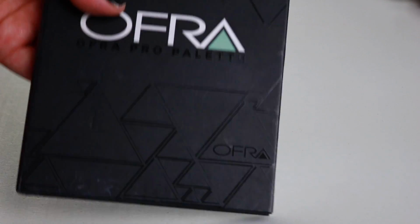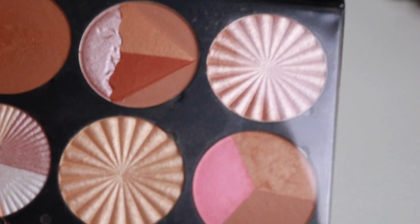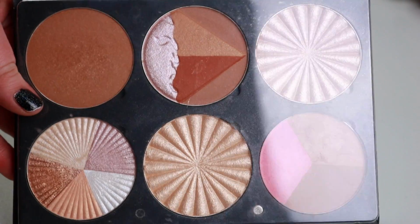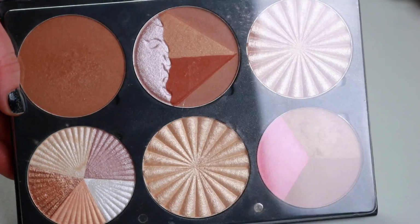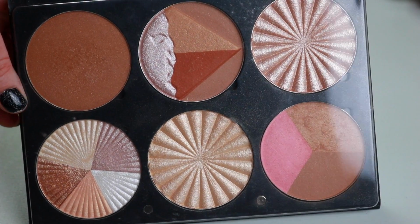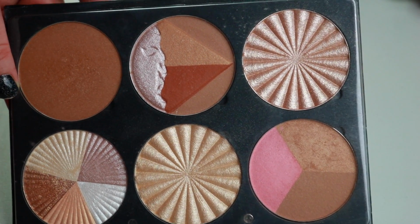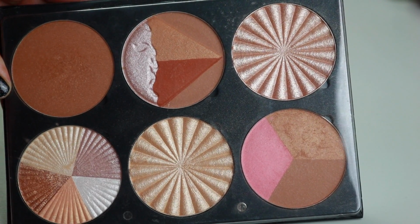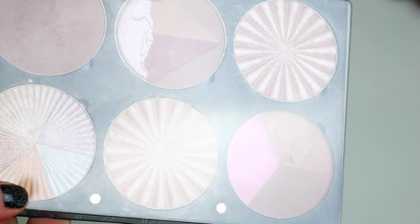God damn it. The next one is actually from Ofra, and I purchased this when I was at Ipsy. I think this goes for $120, and I purchased it for 30 bucks. It's actually a really good value, but it's something that I never really reached for. Bronzers and everything, they're not my favorite kind of formula, so I don't really gravitate towards them. The highlighters are always top notch, but yeah, this really weird pyramid.